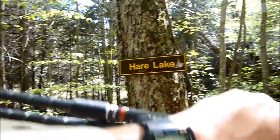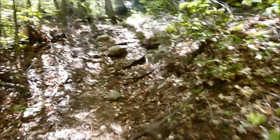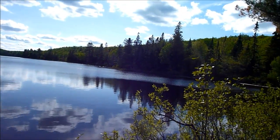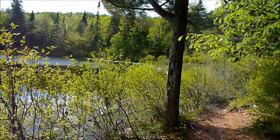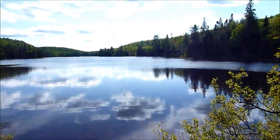it's pretty good. Time 4 o'clock, made it to Hare Lake, about 2 hours 15 minutes, and we got a few more hours to go. As you come down the little, let's call it a hill, come out to Hardy Lake. It's quite a nice view. Get a little bit of the breeze off the lake, cool you down, and if you just head over to the right up there, I believe you're gonna hit some campsites.